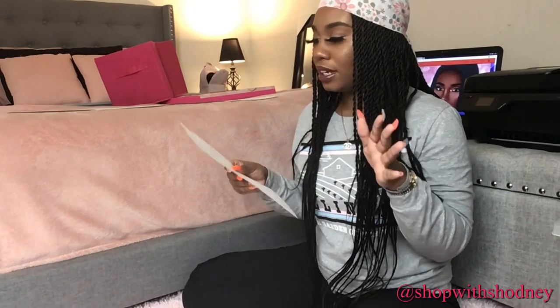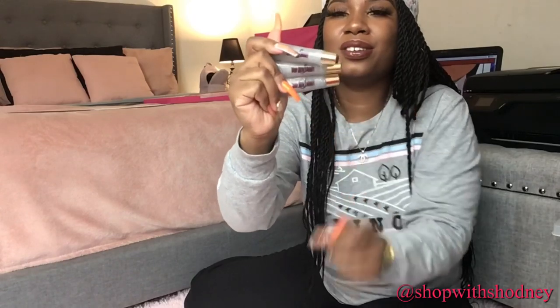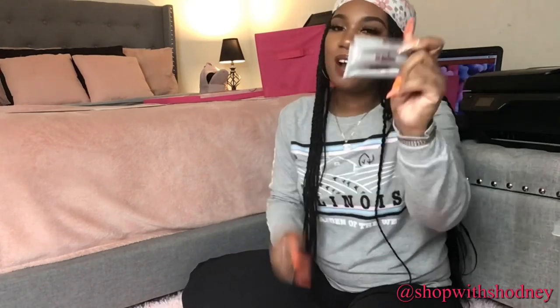This is actually a pickup order. She ordered three of the new sparkly glosses. I believe it is three. And I put them all the way over here. So here are the sparkly glosses. Oh my God, these are so cute. These are the sparkly glosses, the ones that were just released and sold out within that one hour.